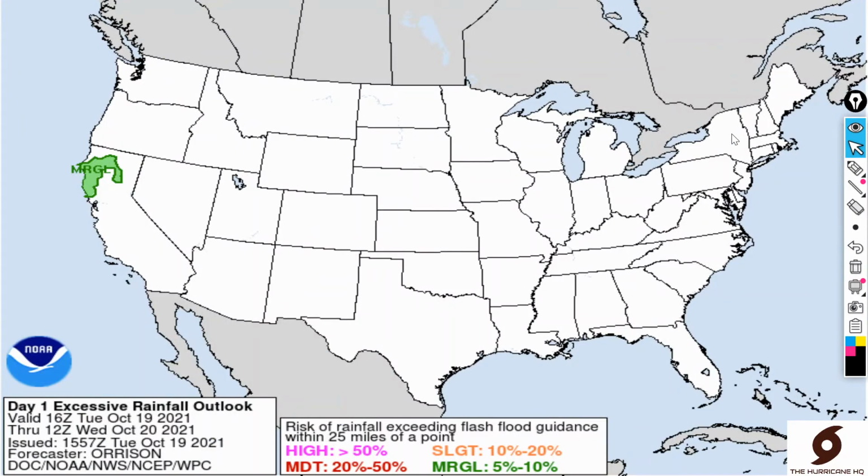So let's now move on to our day 1 excessive rainfall outlook here from the Weather Prediction Center. And as you can see right here, we do have a small marginal risk in effect for portions of northern California. This is the area that currently there is a marginal risk in effect. And that basically means that there's a 5 to 10% chance of a flash flood within 25 miles of any given point. So say you put a point here. Within 25 miles of this point, you could be seeing flash flooding. So yeah, that's basically what that marginal risk does mean.